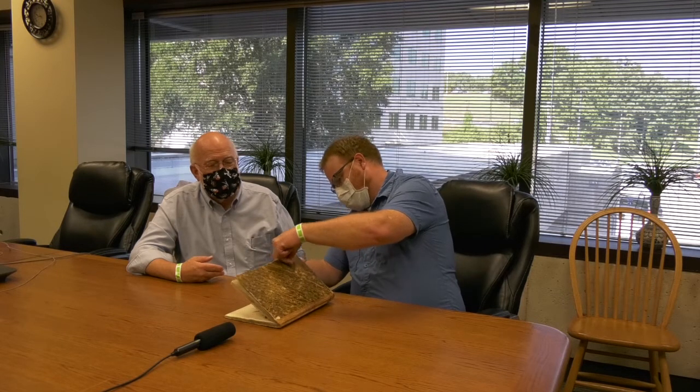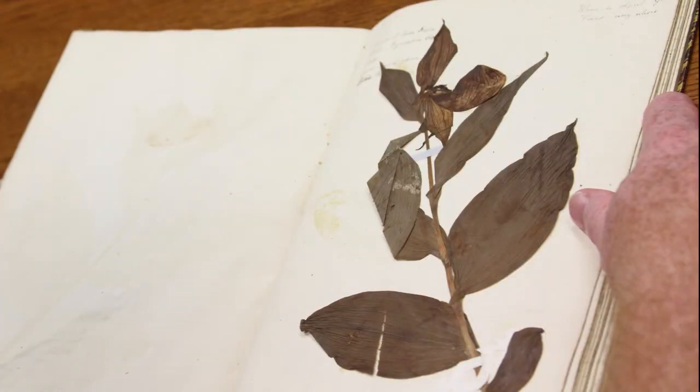But the neatest thing in this herbarium, in my opinion, is this plant right here. This is a Kentucky lady slipper orchid. And Kentucky lady slipper is a species of conservation concern. It's rare. It's found in a small region of the Southeast U.S., centered on Arkansas, but it has a narrow range globally. So it's a global conservation concern.